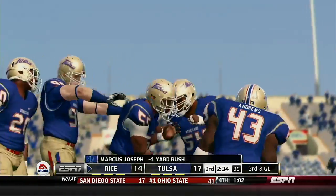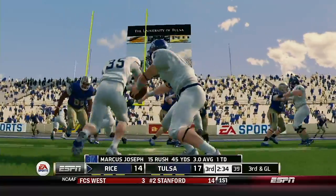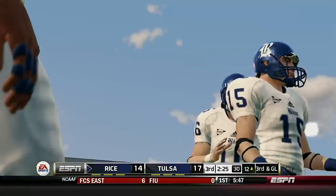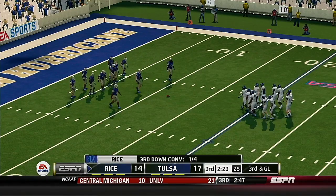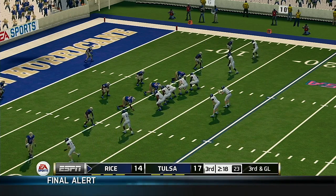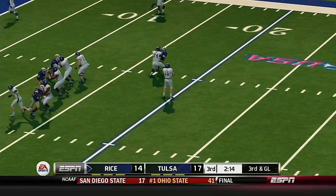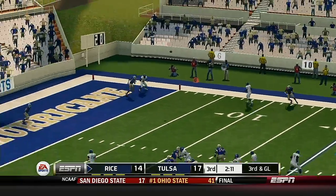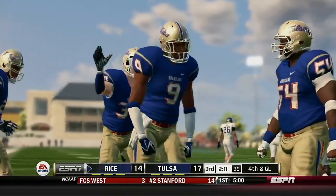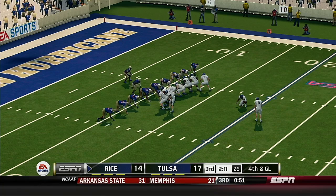Tackled at the 12-yard line. Third and goal, and they can already taste the lead. He passes it. Good job here by the defense. If you let this quarterback set and throw, he'll kill you all game. But they got excellent pressure on that play.